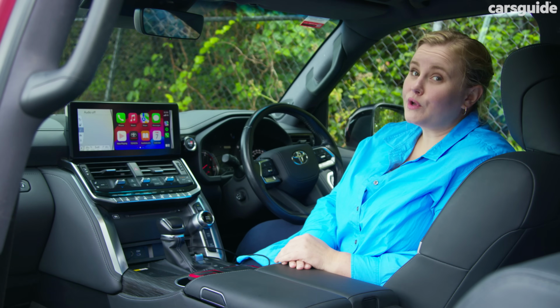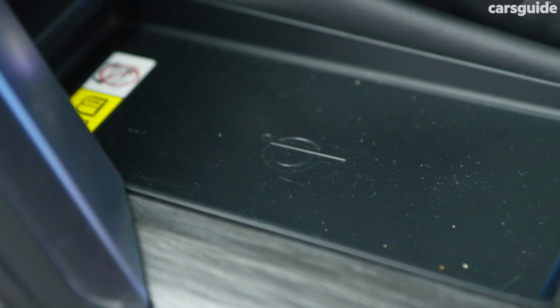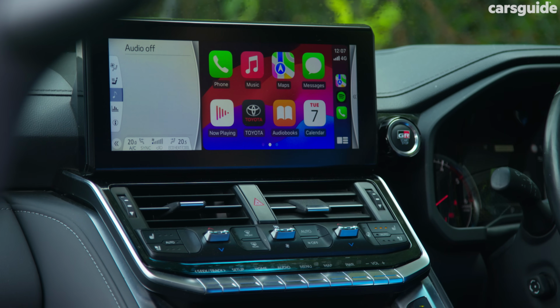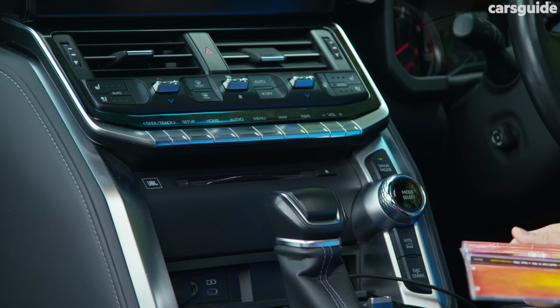The charging options are good up front. You get a USB-A and a USB-C port, as well as a 12-volt socket and a wireless charging pad to choose from. You also get wired Apple CarPlay and Android Auto, and I love it, and I'm showing my age now, how you get a physical CD/DVD player in this.